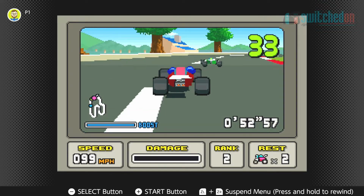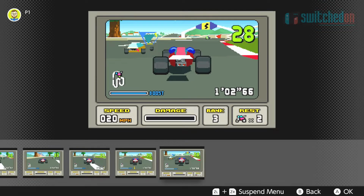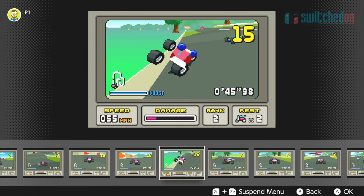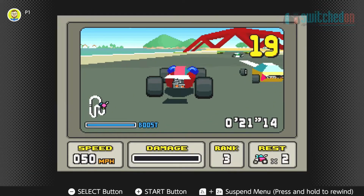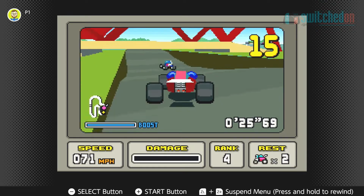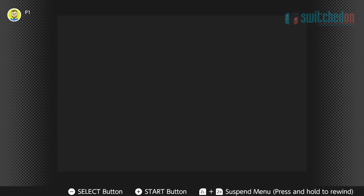So, there is a quick look at that. We've got the same features that were in the NES version. So we've got ZL and ZR, which take you to a suspend menu, and it's very clever. I mean, it must be really intensive, but it saves multiple save points, and you can just rewind, click the button, and carry on from that save point, which is brilliant. Really like that feature. And it also means you can save and come back to it. So that was Stunt Race FX.